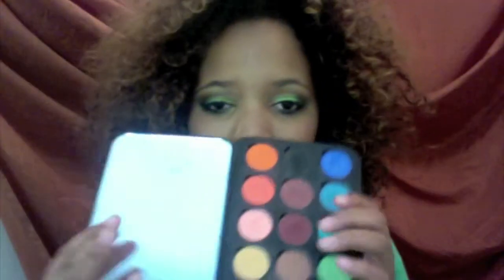And yeah, those are the colors I use. This color is just so beautiful, just radiant. Just swatched it here on my hand. See, it's so pretty. So yeah, and that's the color. Those are the colors I used to create this look.